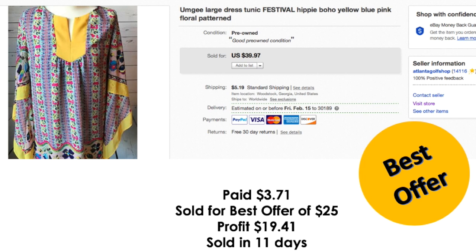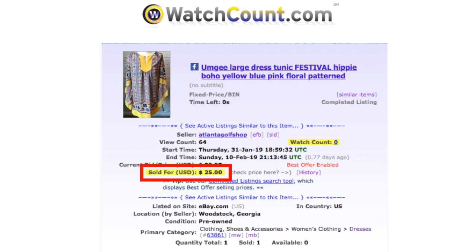This is a large dress tunic kind of thing. I paid $3.71 for this at Goodwill. Sold for best offer of $25. My profit was $19.41. It sold in 11 days. Had 64 views and no watchers.